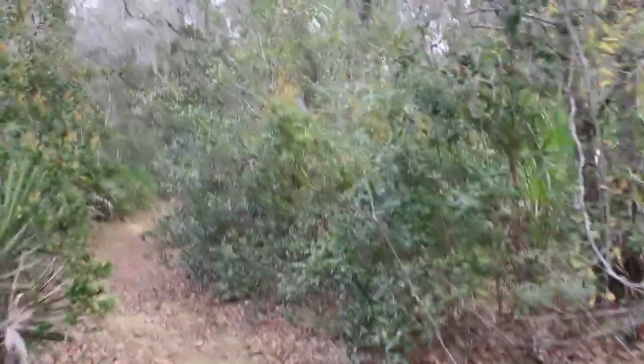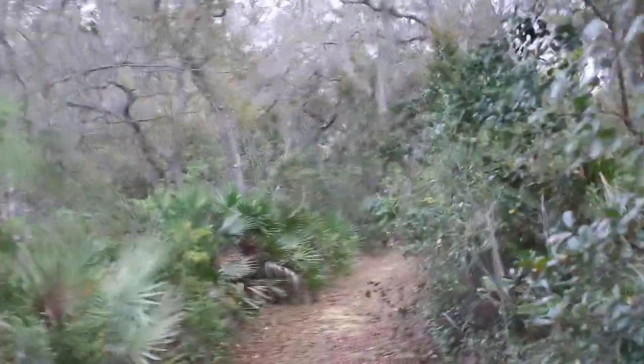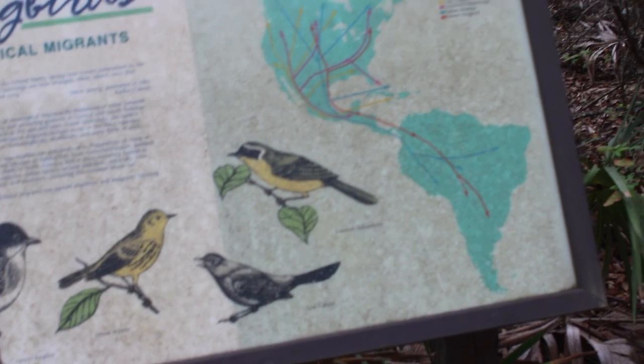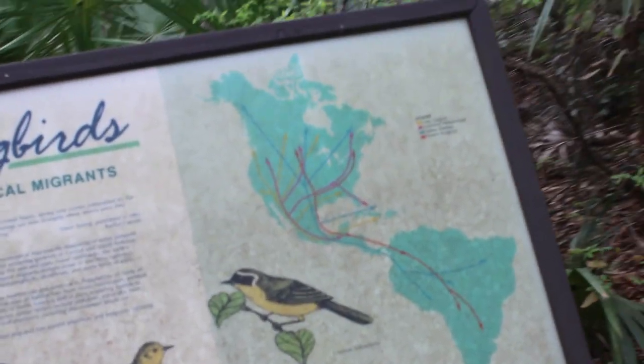Okay, I am at the Lake Woodruff National Wildlife Refuge at the moment. It's not that far from where I live. There's a songbird map. Eastern kingbird, yellow warbler, gray catbird, common yellowthroat.